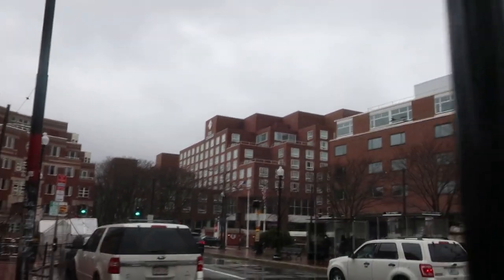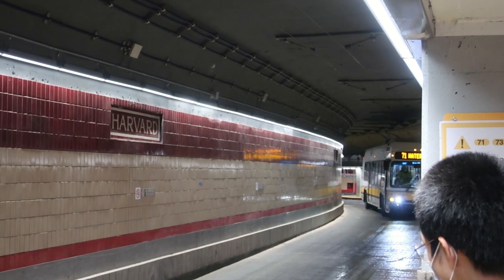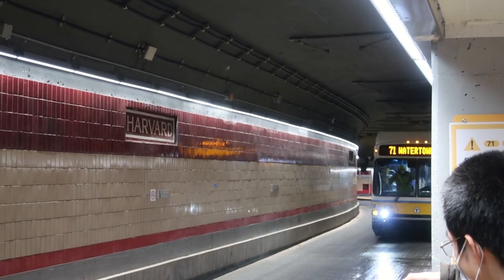These wires aren't in use anymore. They were used by the 72, which isn't running right now. It hasn't run in years. That was the only time I've ever seen that. Oh, yeah. That never happened until then.